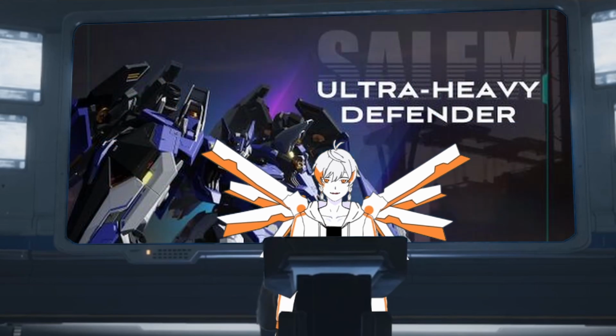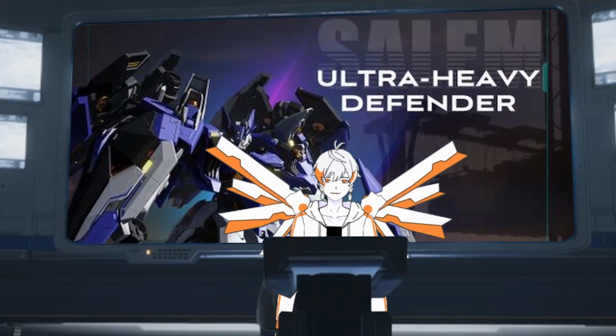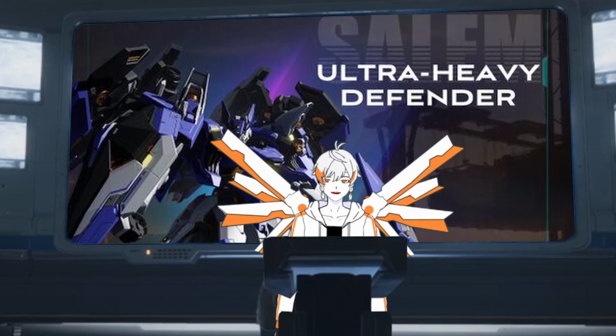Model number SLM-M114, Hurricane, a Salem Electric unit with no set shadow operative.